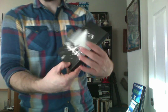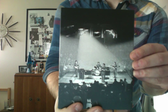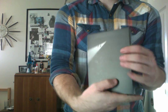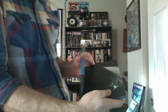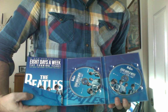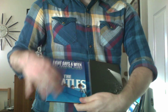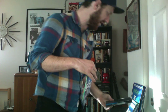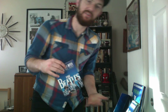And you get this cool shot of the Beatles at the Washington Coliseum in 1964. Then this opens up, and there's the discs right there. The coolest thing is you get this thick book that comes along with it, which is a total surprise. They didn't have to do that. It could have just been a normal DVD thing, with a little piece of paper or whatever. So it's cool to get this book.